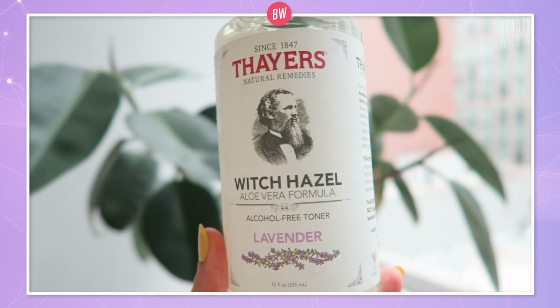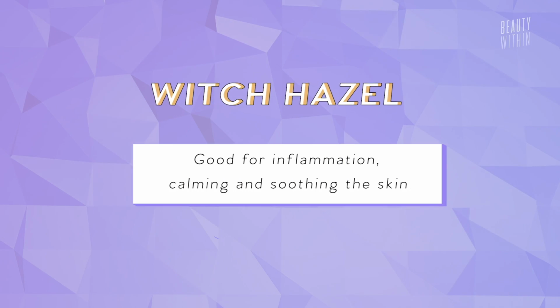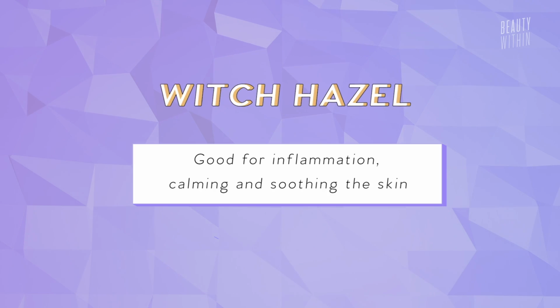So I've been using this for a week or two now. It does what it's supposed to. I liked it before that happened, so I gave it a little break. And witch hazel, which is their key ingredient, is good for inflammation. It's good for calming the skin, soothing the skin. But yeah, just don't put on too much.